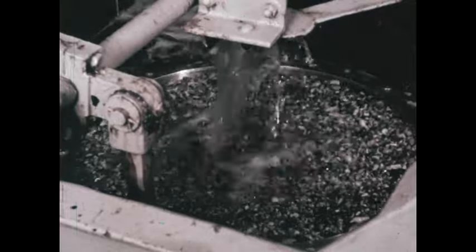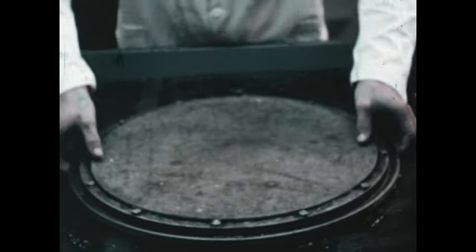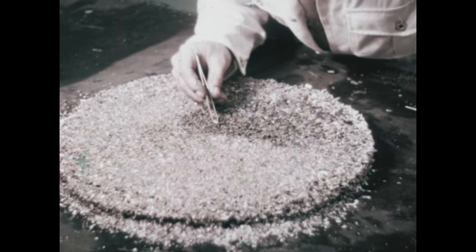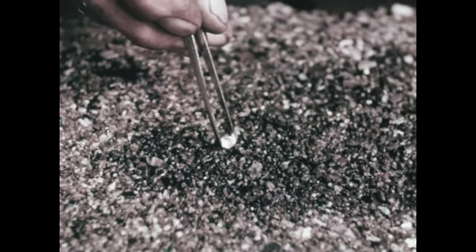This jigging motion causes the denser stones, including the diamonds, to concentrate in the center, while a light material flows over the rim. Periodically, the trays are removed and upended on a sorting table so that the concentrates can be examined for diamonds. There's one. Diamonds. Diamonds from under the sea.